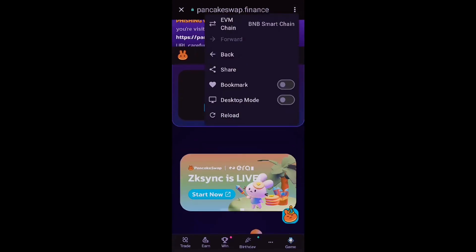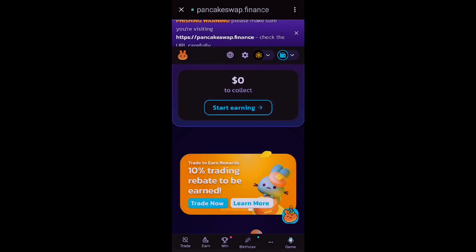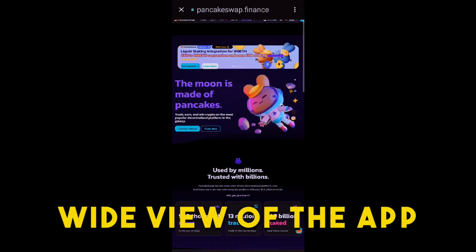One cool feature about Trust Wallet is that they enabled us to use desktop mode into our app. So with just clicking the desktop mode, you'll now be able to change this whole part to be like the desktop. Now you can see we can now have a very wide view of this Trust Wallet.